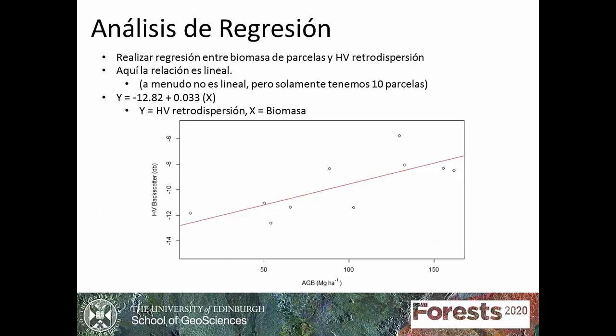So for this analysis, I use this equation, and for any plots with a backscatter value that corresponded with 150 tons, I just masked out and said that they're high biomass pixels, so we can't be sure of their actual real biomass. That isn't necessarily the best way to do it. It's a bit of a quick method, but just for demonstration purposes, that's how I did it with this.